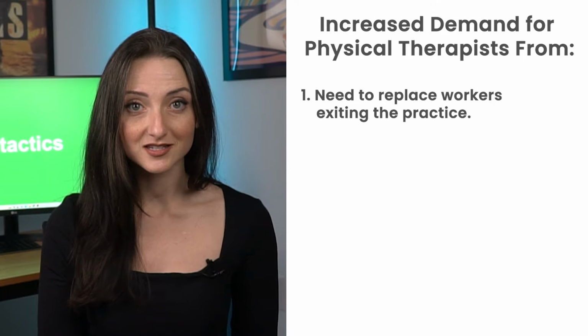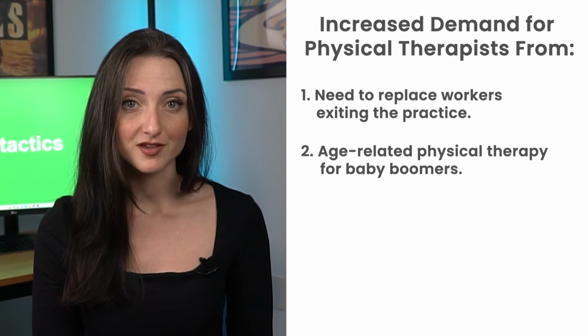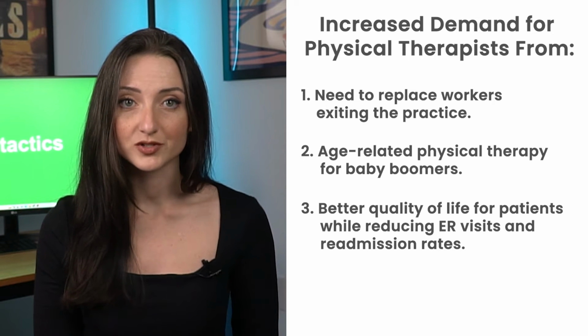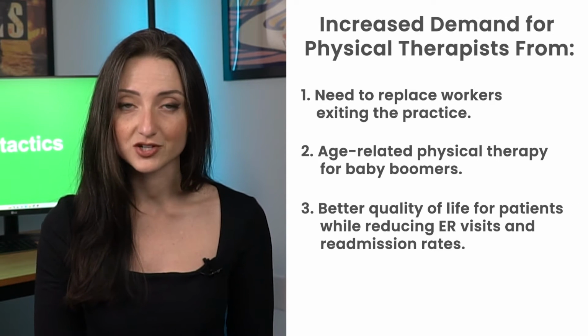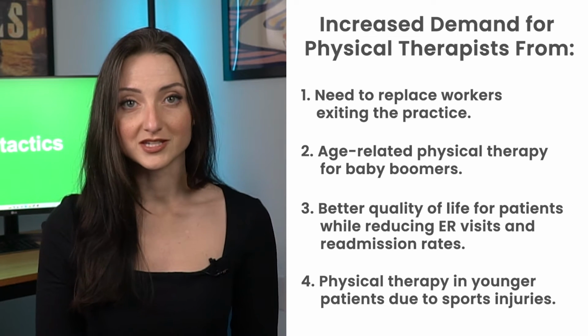This increasing demand for physical therapists comes from the need to replace workers exiting the practice, combined with other factors including age-related physical therapy for baby boomers, better quality of life for patients while reducing ER visits and readmission rates, and physical therapy in younger patients due to sports injuries.